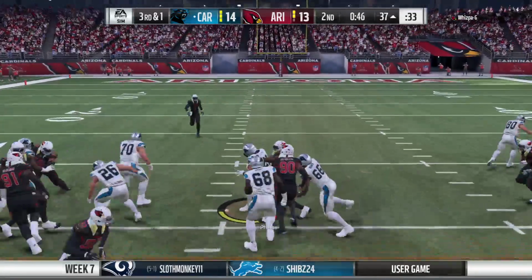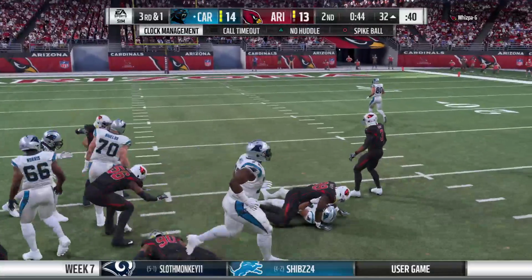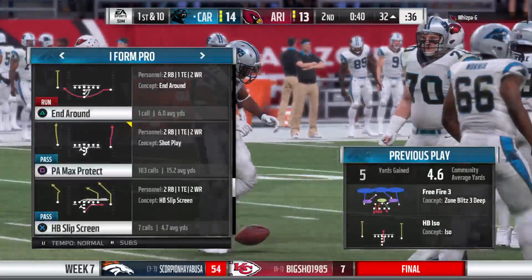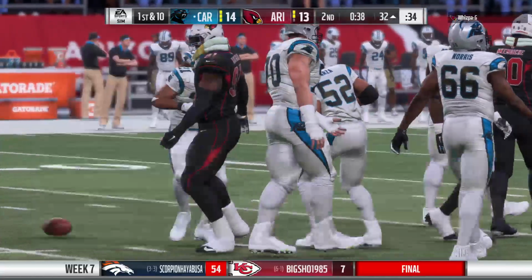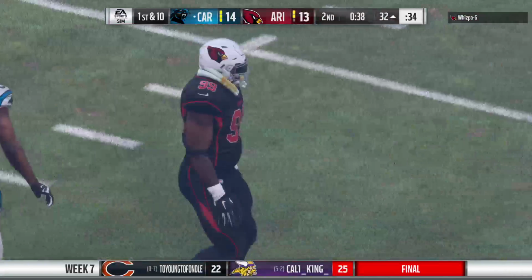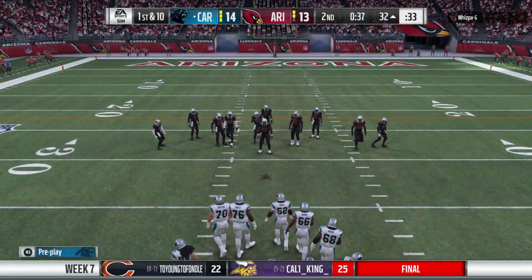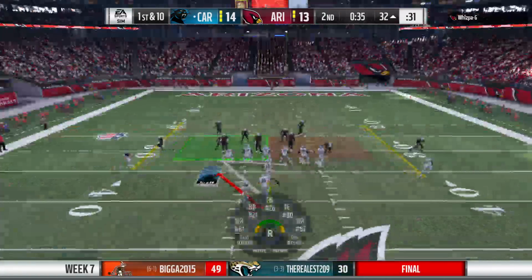Now a handoff here to his running back. And he gets it to the 32. Good enough for a first down. 5 yards is the pickup there as that extends this drive. We both know it's difficult, but they've made it look effortless out there. Through the air, on the ground, they've moved the ball with relative ease.